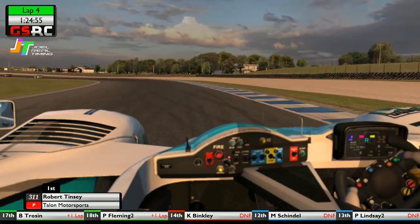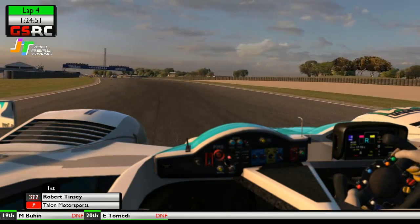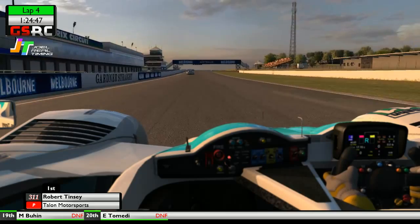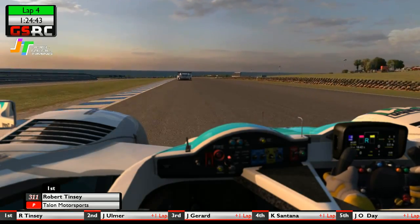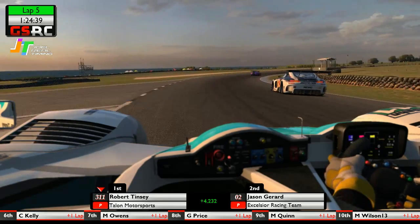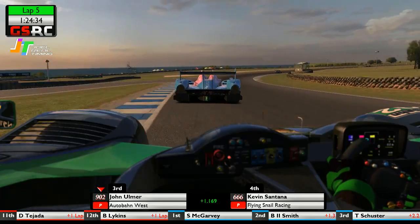So with that spin, I think that was a turn for it in Honda. That means Ulmer drops back to third. Gerard has taken over second now. But there is a big gap between Gerard and our leader Tinsey, about 4 seconds between them. And actually, Ulmer is on a streak. He is catching up very quickly, unusually quickly.